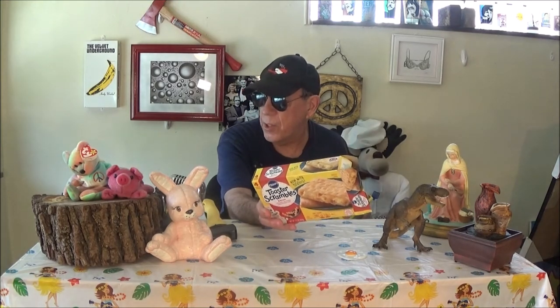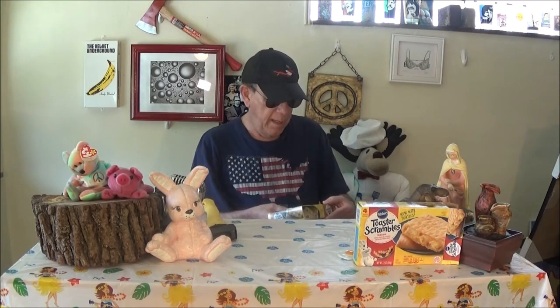We're going to do Pillsbury Toaster Scrambles. And this is Pillsbury Toaster Scrambles, for all you people out there. This is the Pillsbury Toaster Scramble Sausage, and the other one is bacon, and we'll give you a peek at what these look like. This one here is the sausage, and you stick them in your toaster, long toast, and hope everything goes all right. And this one here is the bacon.